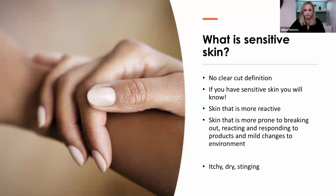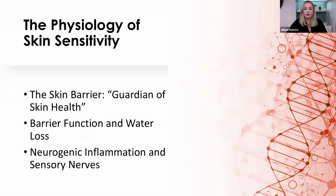So typically sensitive skin is more reactive. It is more prone to breaking out, reacting and responding to products, and also mild changes in the environment. So we talk about, certainly here in the UK, the way that the seasons change from summer to autumn, and then obviously autumn to winter. There is a big difference in climate, and that can have an effect on the skin itself. In summer, we are more prone to UV radiation. So again, that can have an impact and a trigger for those that suffer with sensitive skin. Itching, dry, stinging sensations are just some of the signs and symptoms that people report when they come to you with sensitive skin.